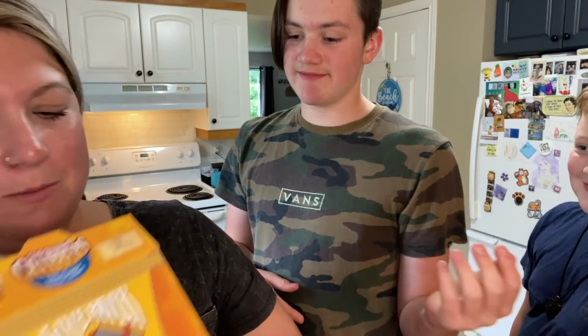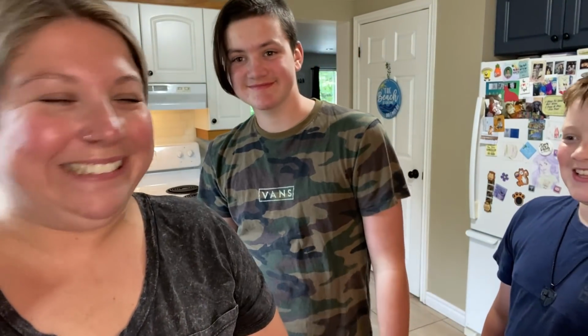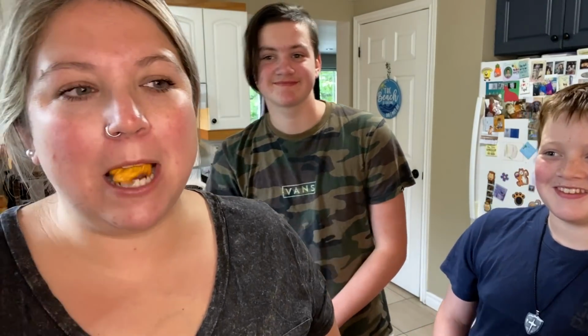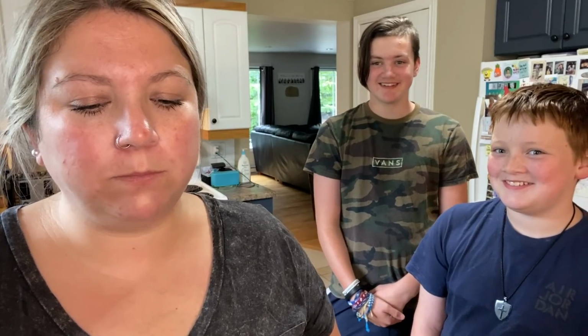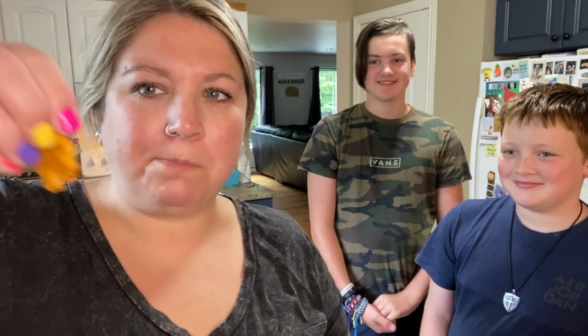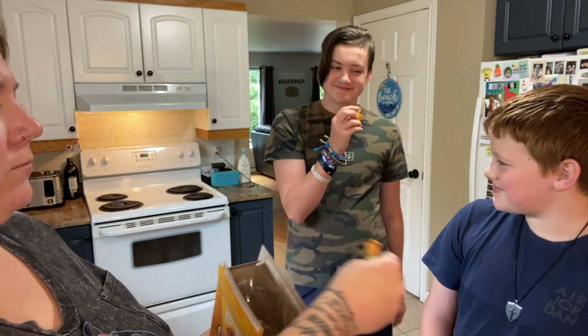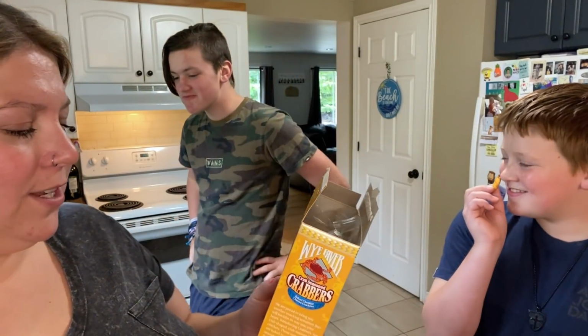Oh, they smell really good, though. Let me smell again. You're not letting us smell. Well, then I'm not going to eat it. Well, I'll try it first. Oh, no, actually, it's pretty good. It does taste a lot like goldfish. Crab and cheddar. It's definitely baked cheddar.